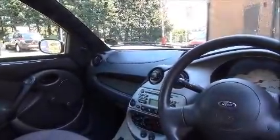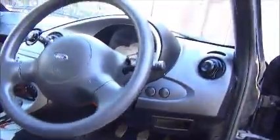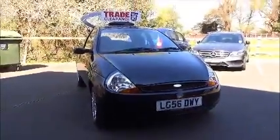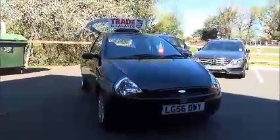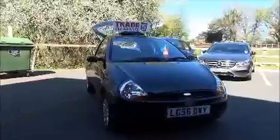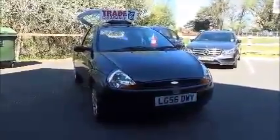Just to confirm, the mileage on this car is 44,539. This car has a radio CD player. This is a trade clearance vehicle and comes with a vehicle health check and a 12-month MOT. This concludes the presentation of the Ford KA Style.